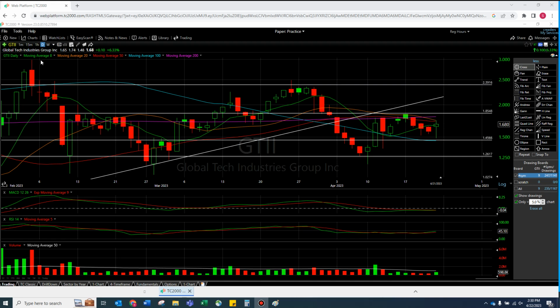Same thing we always do. We're going to take a look at the daily and the weekly to see how things are setting up short term. We have our five moving averages, horizontal support and resistance lines, as well as some trend lines. I'm actually drawing on a couple stocks more lately. And when we're done up here, we'll use the MACD, RSI, and volume as our lower indicators.